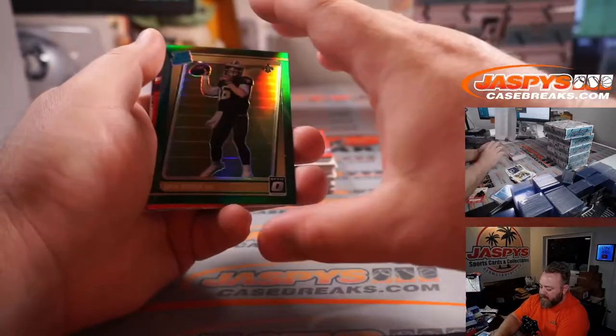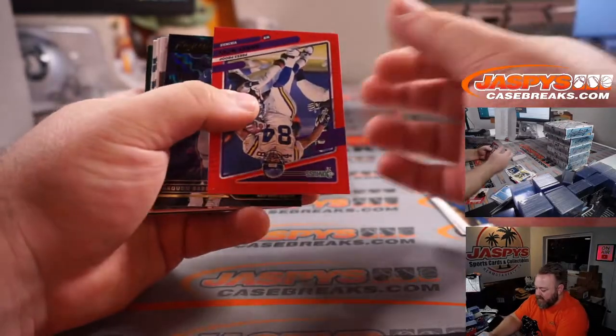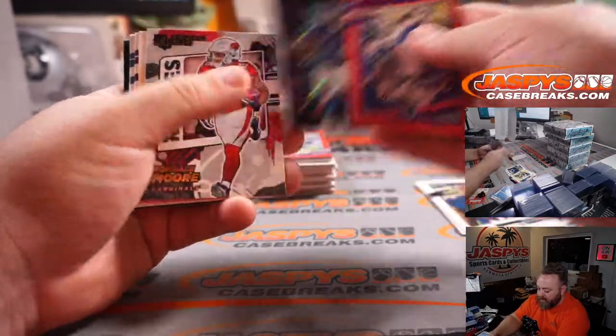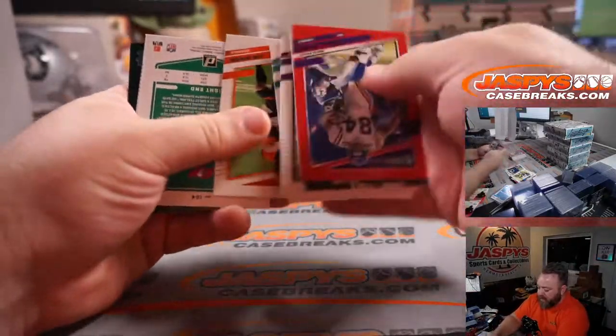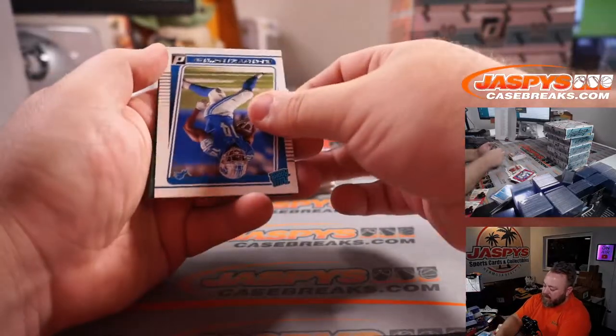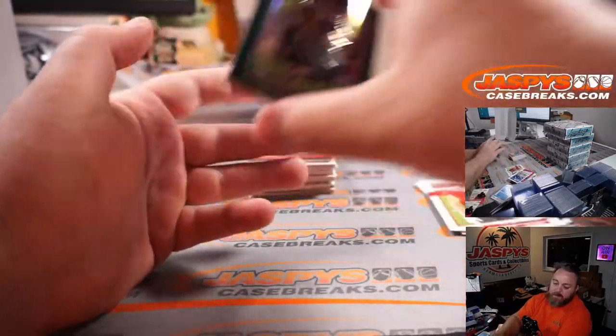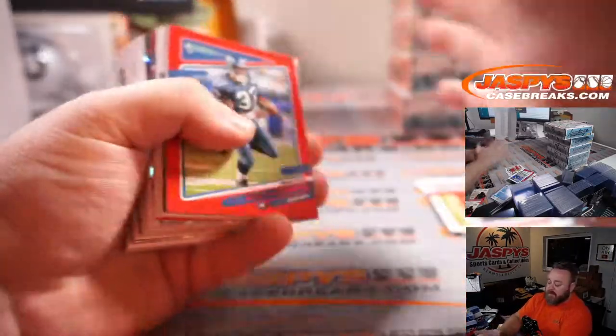Khalil Mack, no helmet for the Bears. And Ian Book, optic-rated rookie for the Saints. Second one, I think, there for Faith. Not both Ian Book, but second-rated rookie optic. The Green. Gronk, no helmet for the Buccaneers, and Simi Fehoko, optic-rated rookie green for the Cowboys. Travis Melberg.